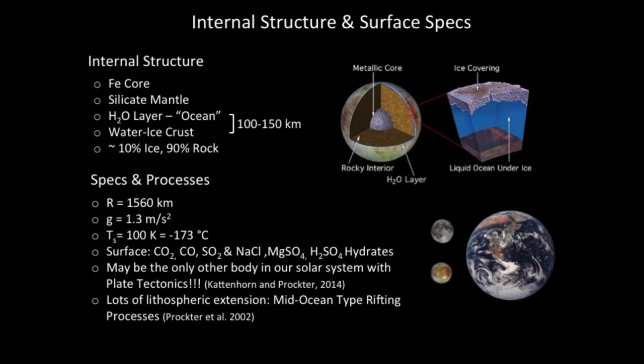We can tell by looking at pictures of Europa that the outside of it is ice. That makes sense. The crust is ice because ice is less dense than water. You know that ice cubes float in water, so it makes sense that the ice would be at the top. Below it, we believe from measurements by the Galileo spacecraft that there's an extensive ocean beneath it. And so this water ice layer is between 100 and 150 kilometers thick. And we think that the ice layer at most is maybe somewhere between 20 to 40 kilometers thick.